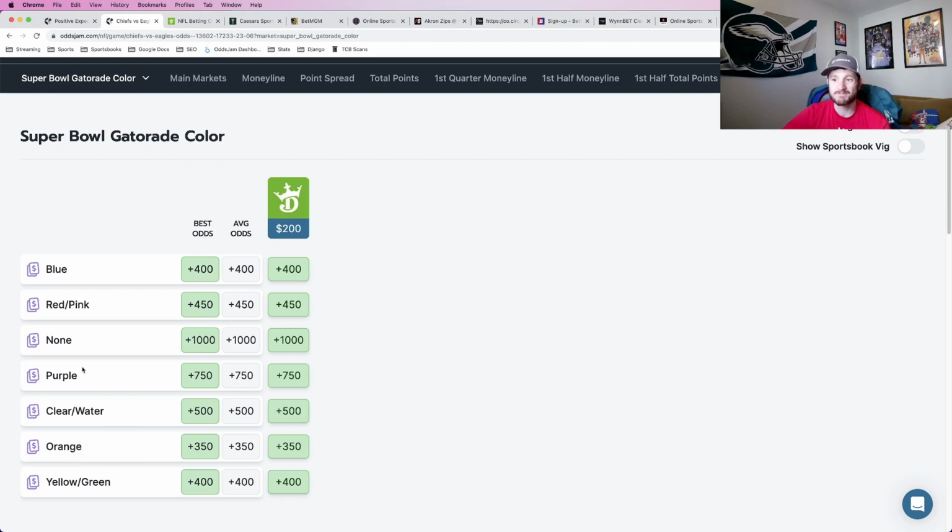The next one, purple. The last time purple was used was when the Giants won their most recent Super Bowl, which was with Tom Coughlin years ago. I think that was 11, 12 years ago at this point, when the Giants beat the Patriots for the second time.